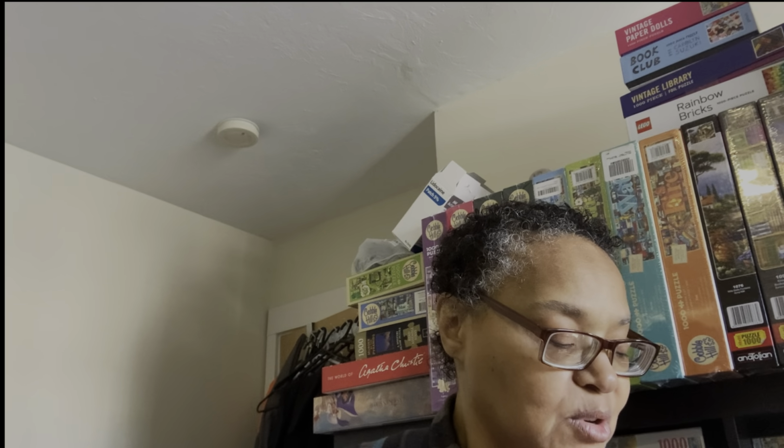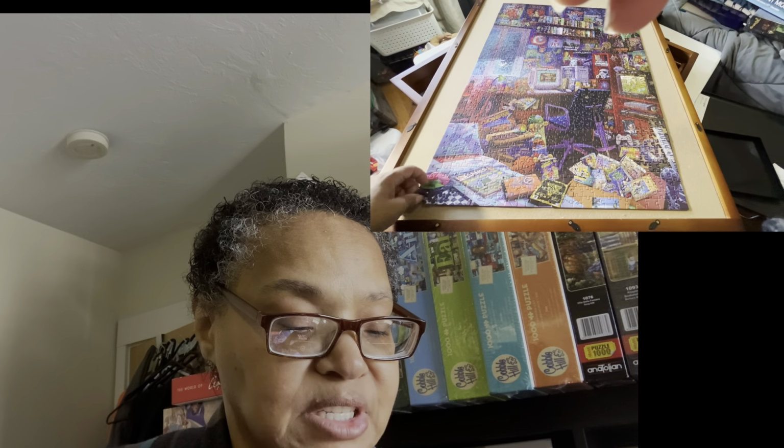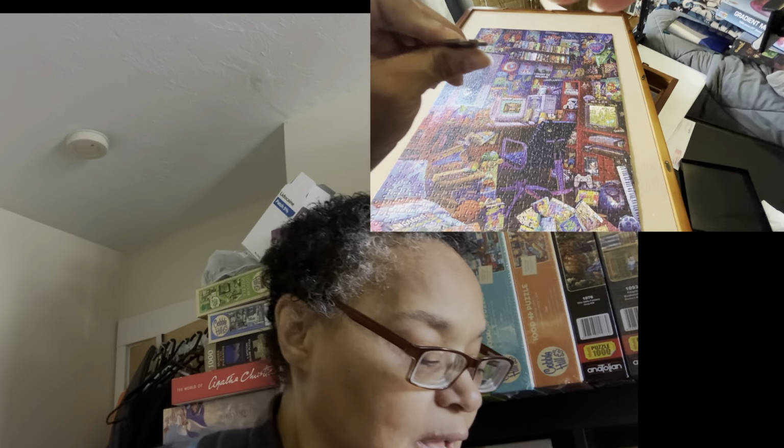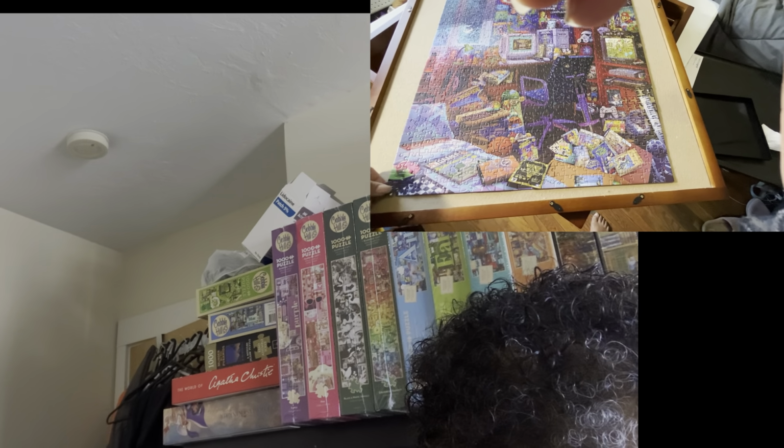The piece cut was great. The piece thickness, let's take a corner piece off. Your piece thickness was really good, if you can see that. Very sturdy. The only quality issue I had was minor, and that is this piece right here is missing the color, which I guess is a blue. And you can feel the cavity, like that part of the puzzle piece wasn't made or something. But that's the only quality problem I had with it.